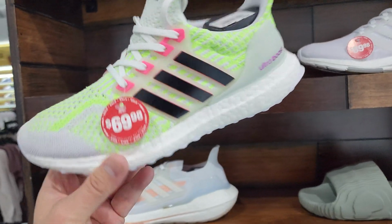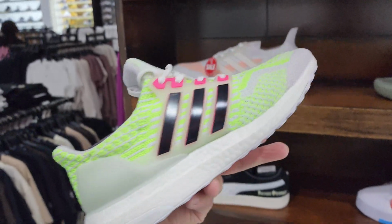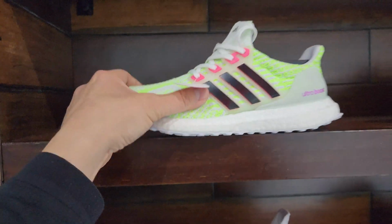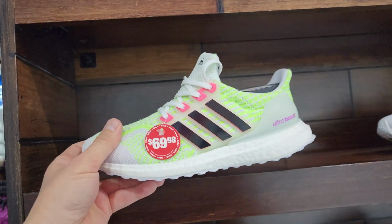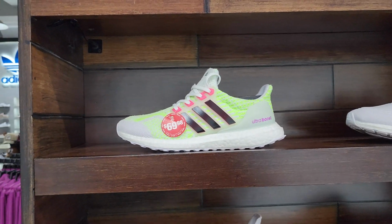$70 for Ultra Boost. These are so freaking comfy. My kid's gone through multiple pairs of Ultra Boost. If you do non-running stuff, they do get pretty torn up. Like my kid, he's been practicing soccer and stuff like that on concrete, and they've just been getting torn up. But yeah, hella cheap, man. Hella cheap, super comfy.